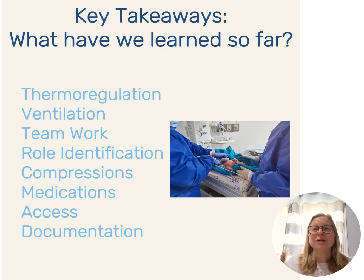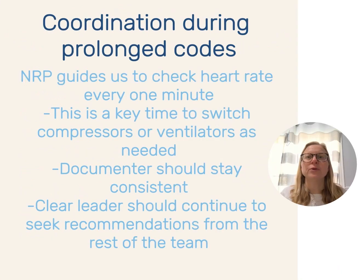That's our initial steps. Our next steps, if our code is going on, if ventilation is not getting our baby out. So from there, what do we do if our code continues to go on? So what is a prolonged code? NRP is guiding us to check that heart rate every 1 minute.